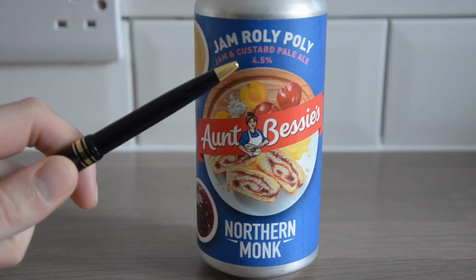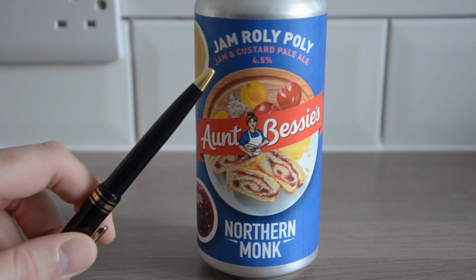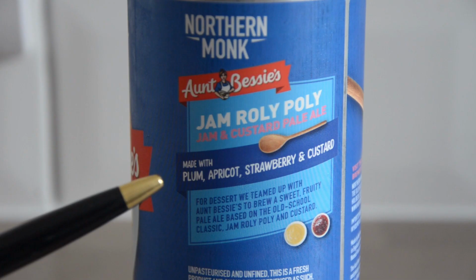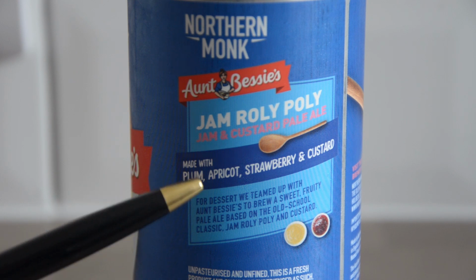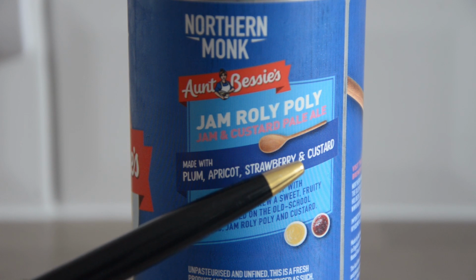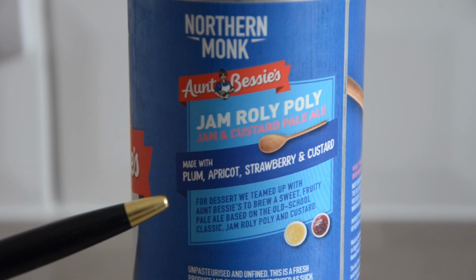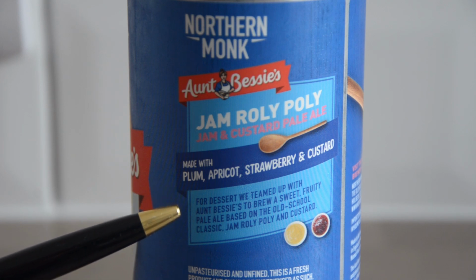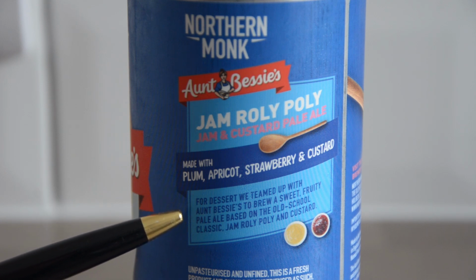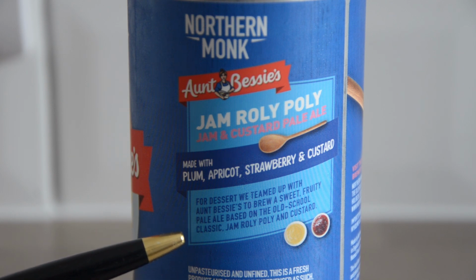So it's 4.5%. It's made by a company called Northern Monk. I can't say I've heard of that brewery before, but I'm sure they do lots of different things. And the description says, jam and custard pale ale. On the back here it says it's made with plum, apricot, strawberry and custard. Really interested to see what this looks like when it comes out, if it actually has custard in it. It says, for dessert we teamed up with Aunt Bessie's to brew a sweet, fruity pale ale based on the old school classic Jam Roly Poly and custard.